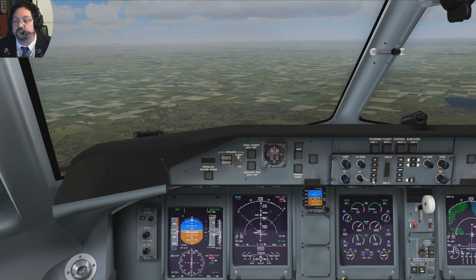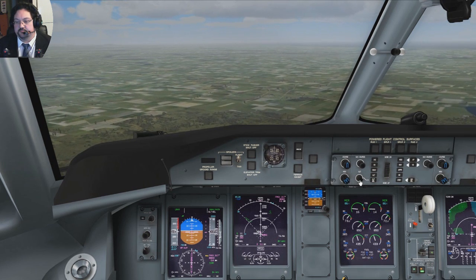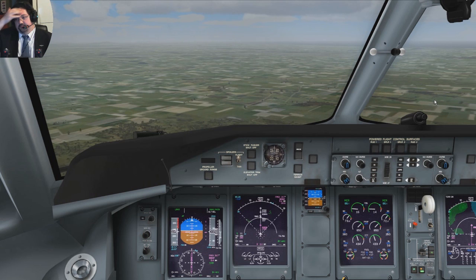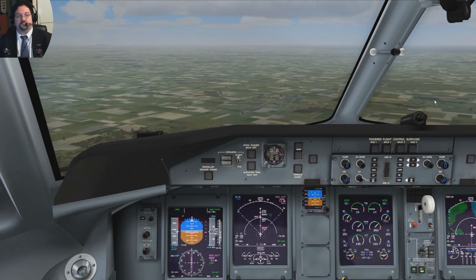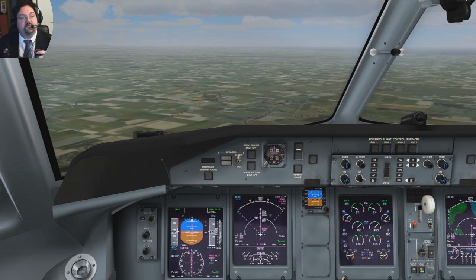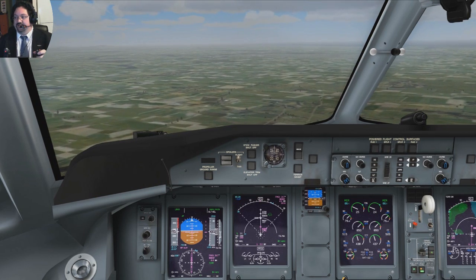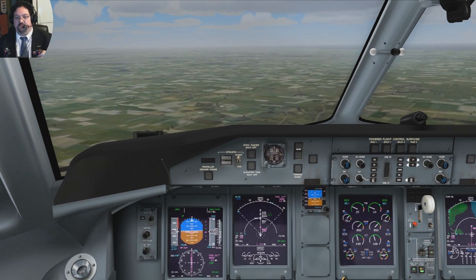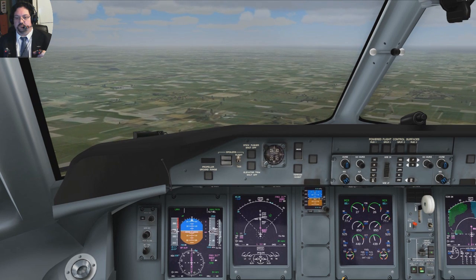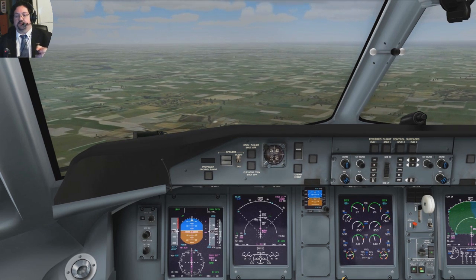To go. Let's keep that rolling down. 1500 is set. Traffic Bundaberg, QantasLink 328 Delta is tracking along centerline inbound. We'll be joining the downwind runway 14, currently passing 3000. Runway in sight, my airplane.